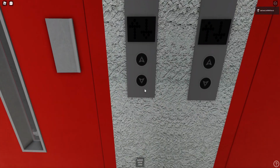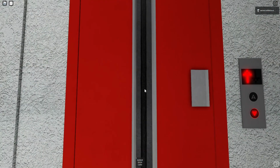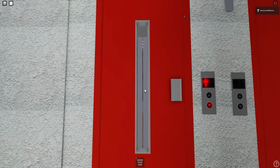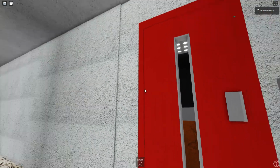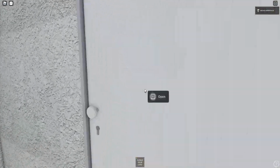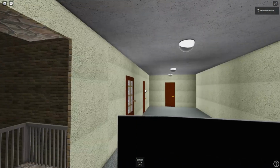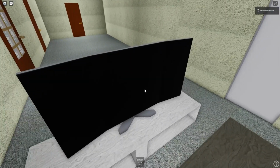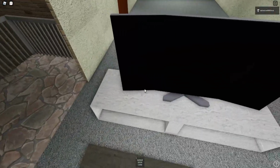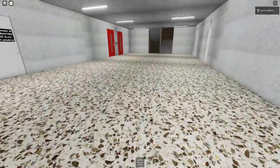And now, let's ride down to ground. 4th floor. Oh wait, I forgot one thing. I'm going to do the third sample of a flat. It's likely like the first one. So I guess we'll get out and go back to relief.